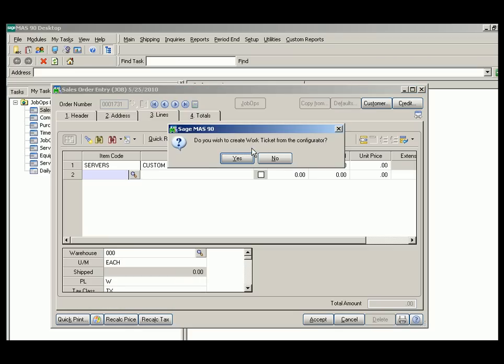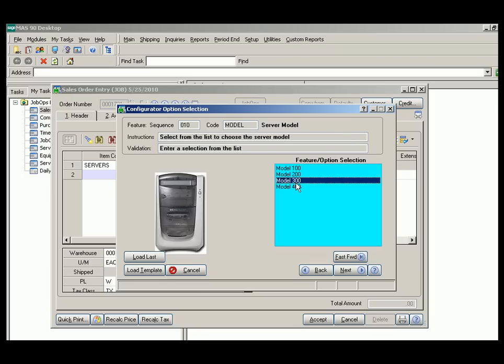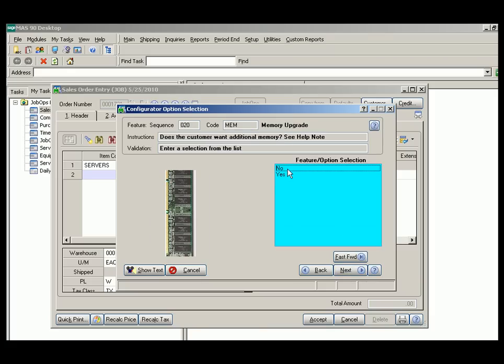As soon as you come off the line, it knows that this item is associated with the configurator. And what pops up automatically is the JobOps configurator, which is completely customizable by us or the end user with training. That is, it basically takes you through a series of rules and lets you configure items. This particular example is a computer configuration. We have examples of cable configuration or manufacturing doors or anything else in which your items are typically picked from a unique set of a fairly predictable tabbing of questions. It can automatically build your work ticket and your bill of materials dynamically. So, for this example, we'll pick the Model 300 server. You can associate an image with any choice, as you can see. And does this need additional memory?